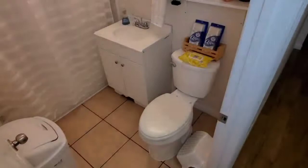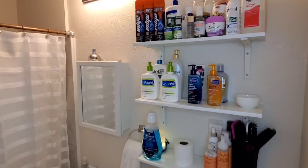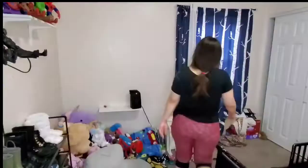Okay, you know the drill. Let's just soak this all in. The bathroom is finally done. We are finally in the last room of the house. Okay, my house is pretty small, but it takes a long time. So let's go ahead and go inside the kids' room. Look at this mess. Let's go ahead and clean it.